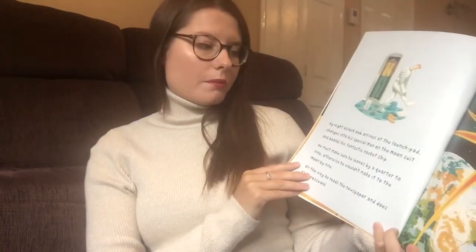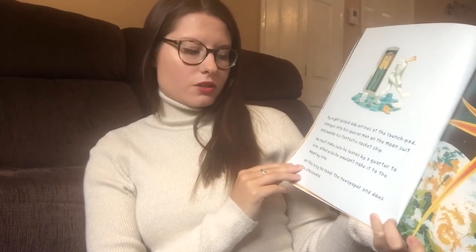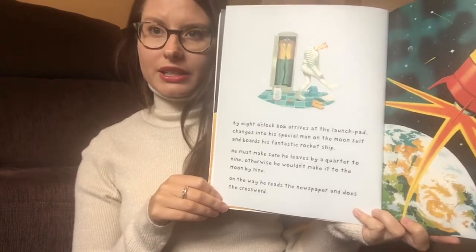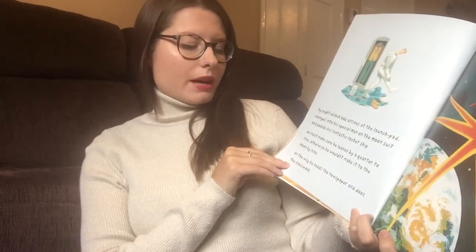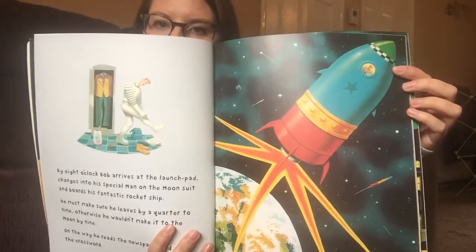By 8 o'clock, Bob arrives at the launch pad, changes into his special Man on the Moon suit and boards his fantastic rocket ship. He must make sure he leaves by 8:45, otherwise he wouldn't make it to the moon by 9. So he has to get up and get ready really quickly to do his important job. On the way, he reads the newspaper and does the crossword. And there's his rocket. Would you like to travel in a rocket? Have to go really fast.